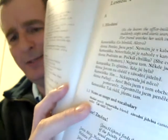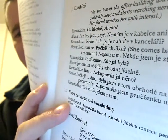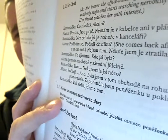Zapomněla jsem peněženku u pokladny. I forgot my purse at the cash register. Kamarádka: Tak vidíš, jdeme tam. So you see, we'll go there. And then at the end of it, it tells you the new words that it introduced in there. So kamarádka is friend, závodní jídelna is the canteen, and so on.